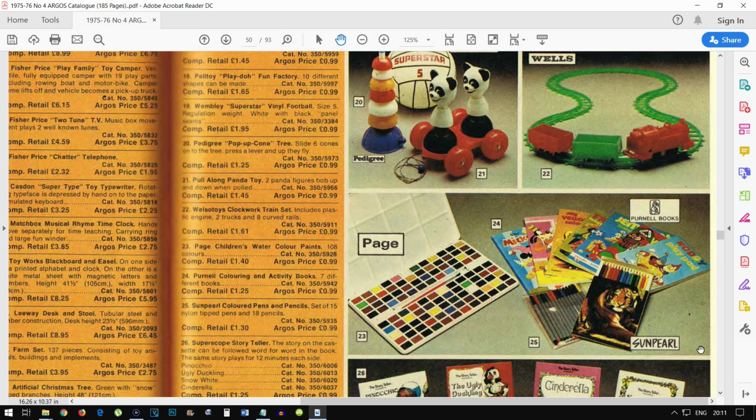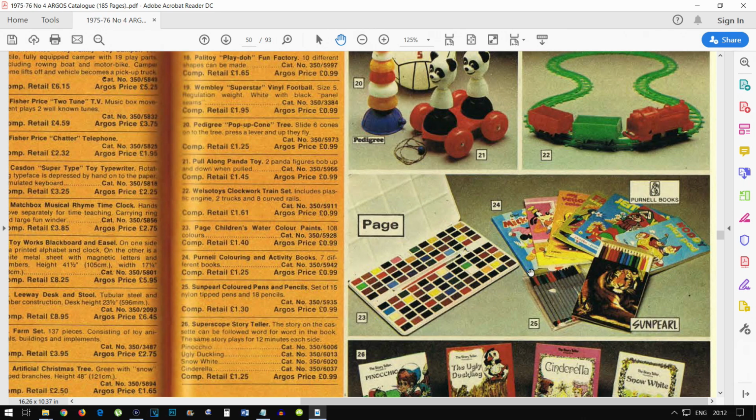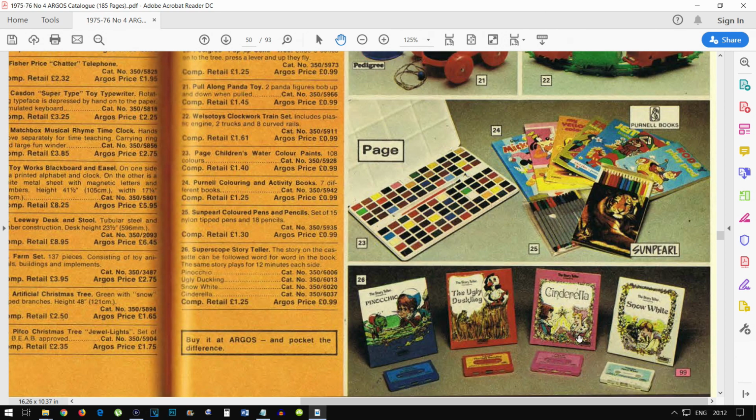Yeah, we've got some paints and books. There's a Mickey Mouse one there and a Goofy I can see. Not sure about the rest of them. Oh, Noddy. Should have been able to read that. Some good ones there. Does it say actually on the thing? No, it just says various. Okay, fair enough. And we got some books.